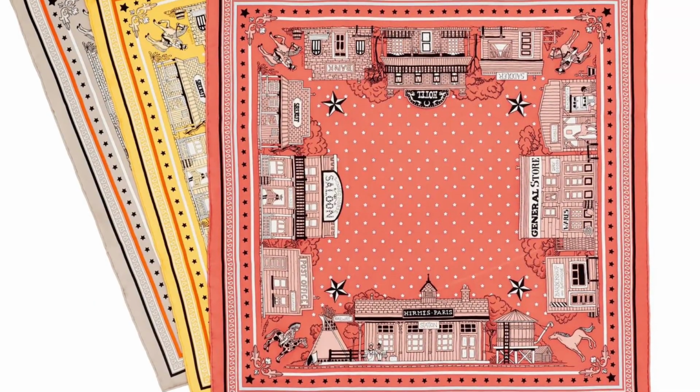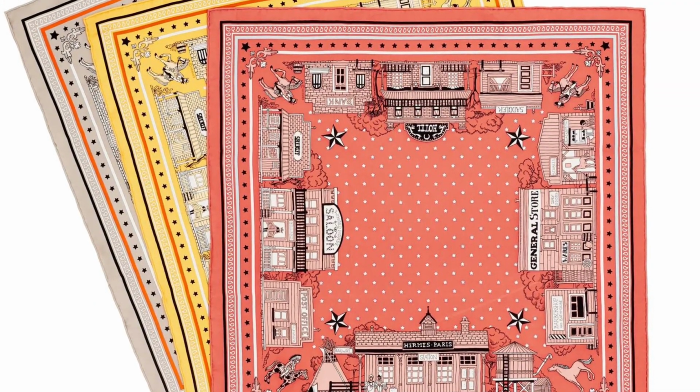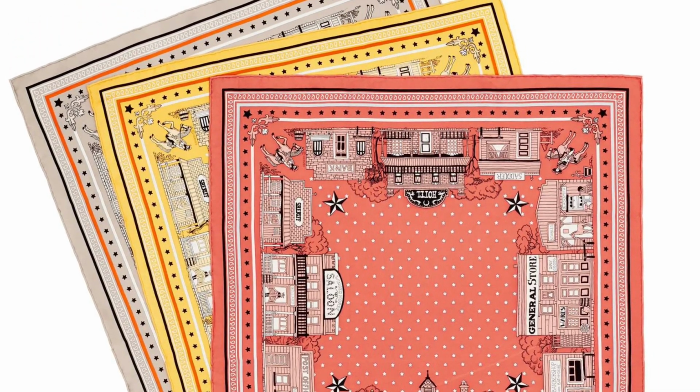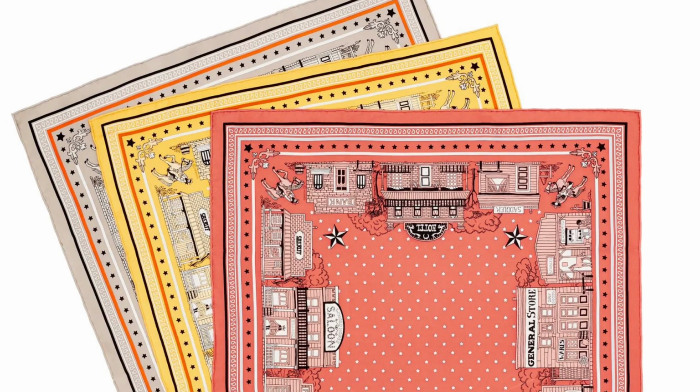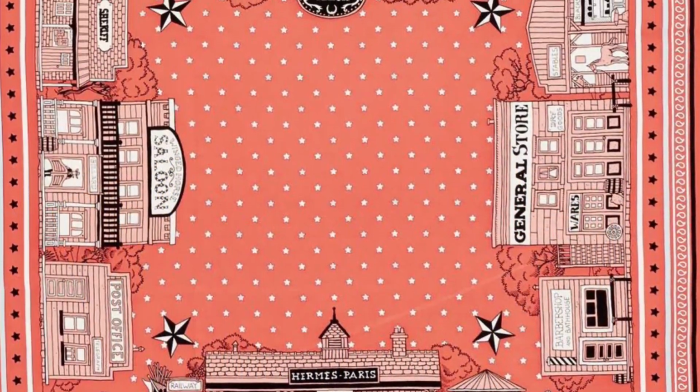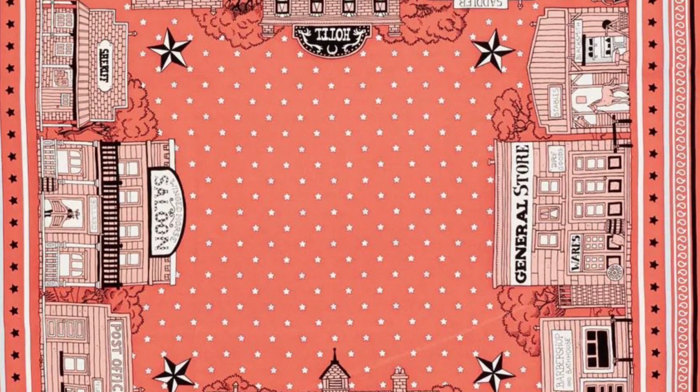And last, but certainly not least, is this 55 centimeter bandana design by Sophie Koechlin. She, too, is a longtime Hermès scarf artist with many collectible designs, such as Art Indien des Plaines, Boogie Woogie, Trésor Royal du Benin, and more.